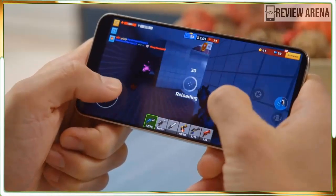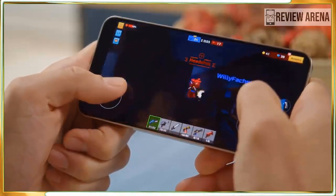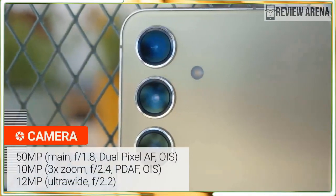It doesn't feel like Samsung has my best interest at heart from the moment I start using the Galaxy S24. It feels like the software is pushing me to do more, to buy more and use more. I just want simplicity. I just want it to work.